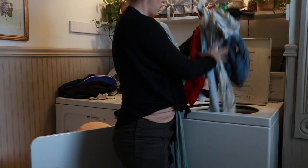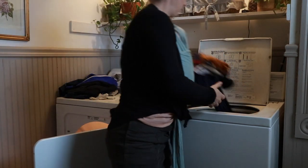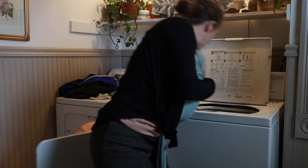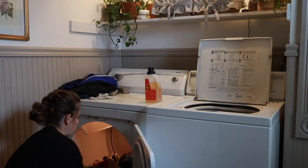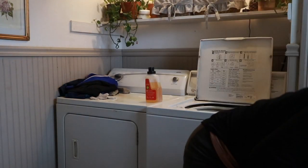And so we usually every day have some kind of sheet or towel load and some kind of cold lights and darks. We don't really sort that much. If we do have a sheet and towel load, we'll do a hot load with blankets and towels. So then after about two loads a day, we're usually caught up.